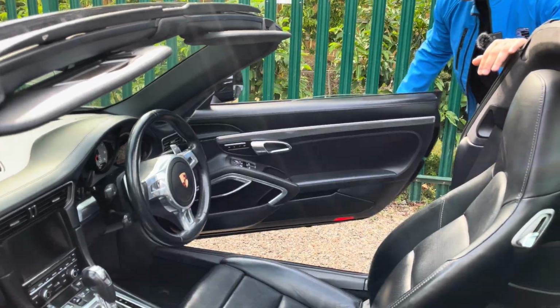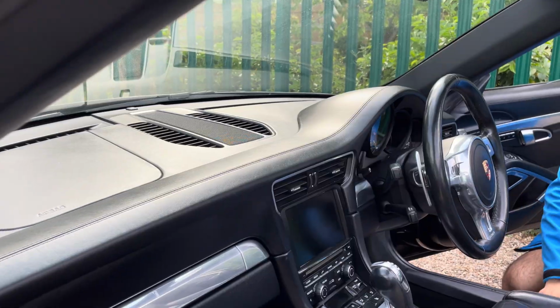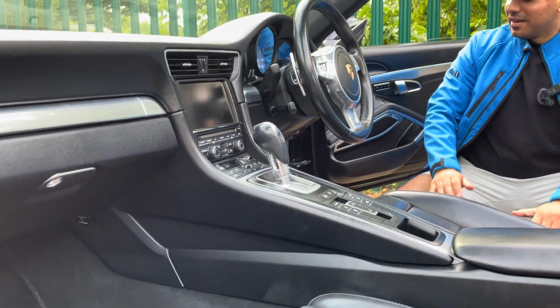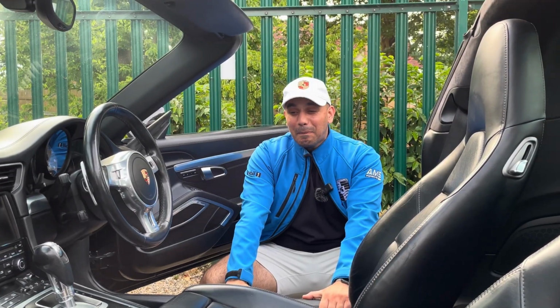Rather than finding plastic on the dash, you've got the extended leather, and you've got cruise control, heated front seats, also Bose, and if you're, Burmester, the premium sound system, not Bose. In terms of an optional extra, this would cost circa £3,000.